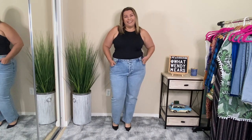So the last pair of jeans are these Good American jeans. And I purchased these when they were having $50 off your first pair through the Good American website. I normally buy their jeans through Nordstrom Rack since they're on sale. But honestly, when it comes to Good American jeans, I absolutely love them.